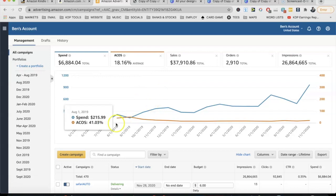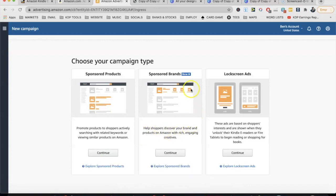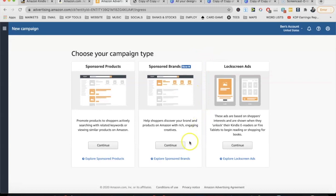So if we go here and create a campaign, you're going to see this middle option here. So they say new. For me, this rolled out literally around 4 days ago. So that's how new it was for me. I think some people saw it before I did, maybe in the matter of weeks. So this may not even be new news for some people, but it is for me anyway. So that's why I've made this video.